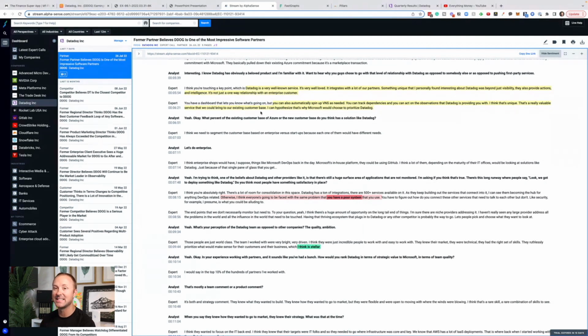This is talking about the existing Microsoft Azure customers. This is why Microsoft saw it so valuable to have a deep partnership with Datadog. I can hypothesize that that's why Microsoft would choose to prioritize Datadog. So that's that kind of depth in that Microsoft Azure relationship, and that's why Datadog could have a long trajectory for growth ahead.